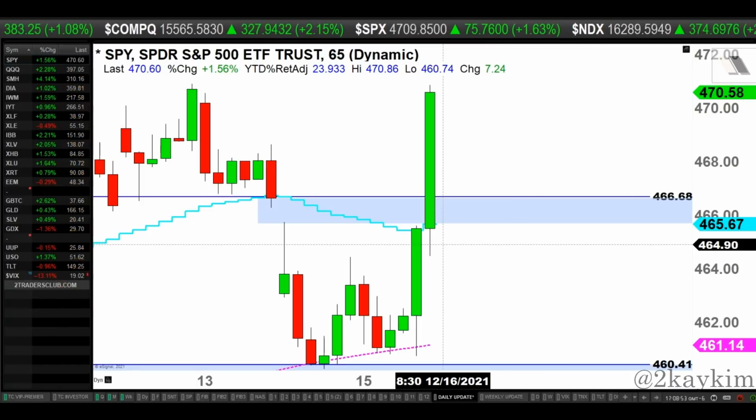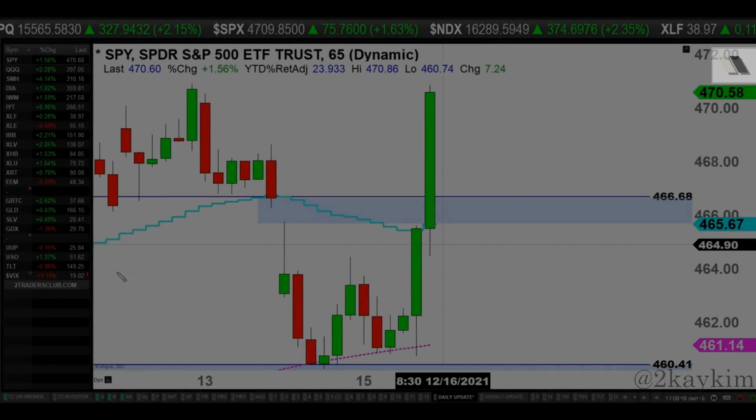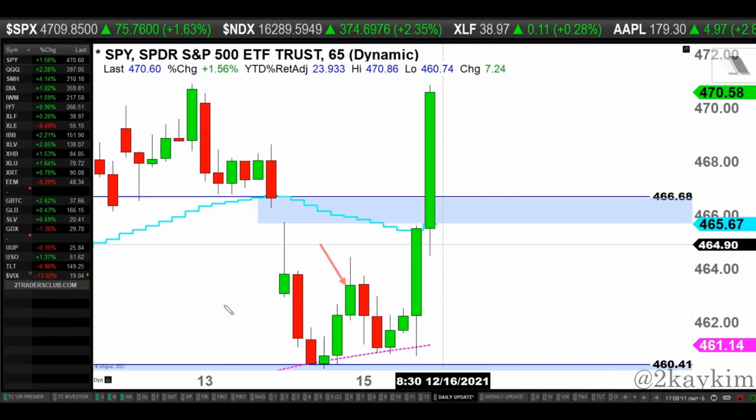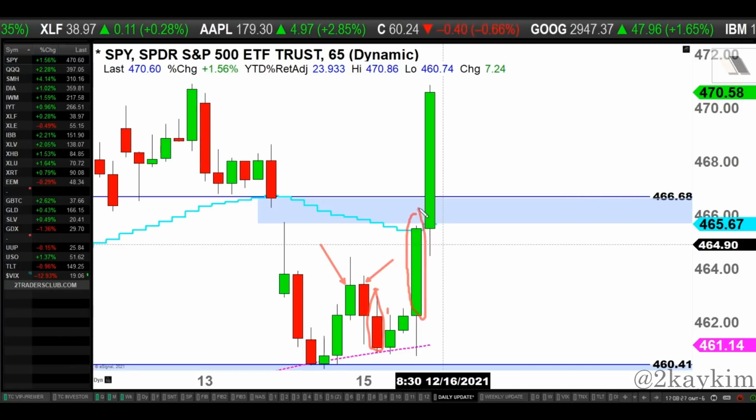Let's see the S&P 500 ETF, Spider, 65-minute chart here. So this is where we closed. 1, 2, 3, 4, 5. This is where we closed yesterday. And this is where we pretty much opened up flat. So that was the first hour of price action. We opened up flat, came down. That's the second hour. And something happened on the third, fourth, fifth, and sixth hour.